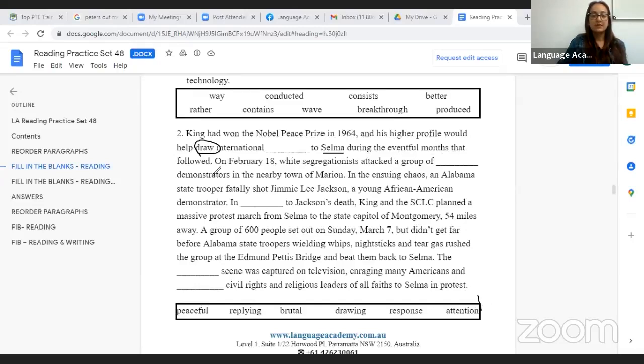During the eventful months that followed, on February 18, white segregationists attacked a group of blank demonstrators in the nearby town of Marion. So what kind of demonstrators were they? We can have brutal or peaceful. Both of them can be the answers, but the answer is peaceful because you need the word brutal later. But till here, you could have shortlisted both of them and kept them, and see if you can finalize one out of the two in any other blank, then it will be easier. So this is how you should be doing it. So there were peaceful protesters in the nearby town of Marion.